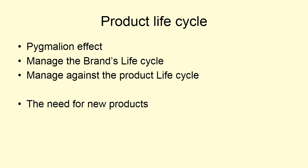as powder detergents, eventually liquid detergents came into the marketplace, and the number of people who were buying powder detergents kept going down, and people who were buying liquid detergents kept going up. And so the product life cycle for powder detergents hit the decline stage. But what did Tide do? What did Procter & Gamble do with the Tide brand? Well, they made a liquid Tide. And then when liquids slowed down, then they made tablet Tide, and then they made concentrated Tide. So if you think about this, you manage against the product life cycle, but you manage the brand's life cycle to keep the brand alive over time. And of course, as products move through the life cycle, this emphasizes the need for new products.